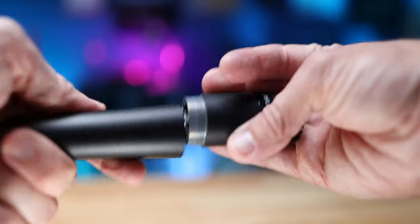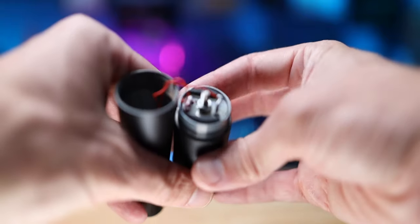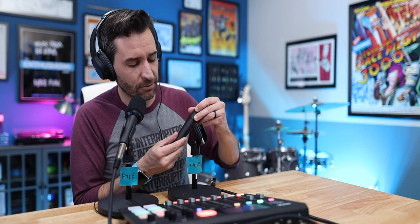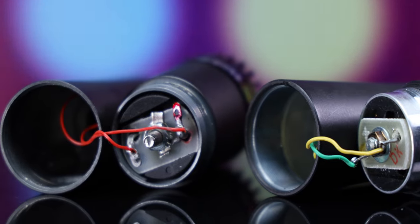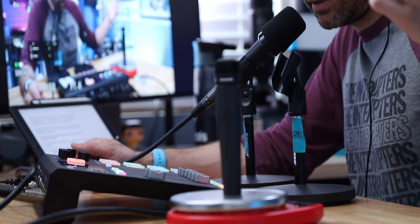Now, one thing I was curious about is whether there are any internal differences between these microphones. So I took them apart a little bit, not totally disassembled, but I unscrewed them so you can see inside. And what I noticed right away was that the Shure shows a bit more quality in terms of workmanship, but it is also a heavier microphone, weighing in at 279 grams, while the Pyle microphone weighs in at 184 grams.